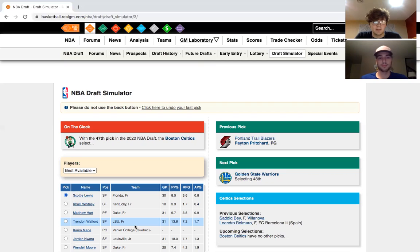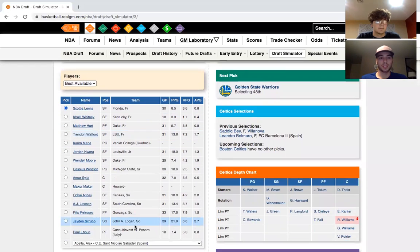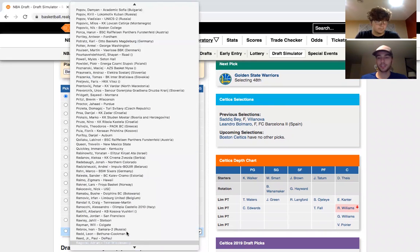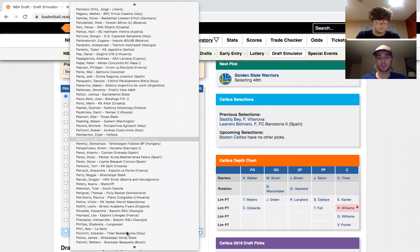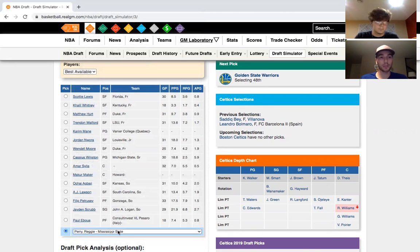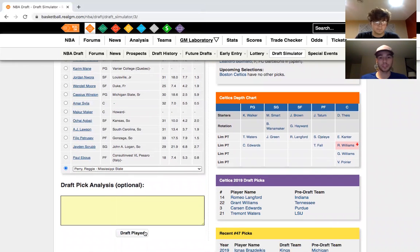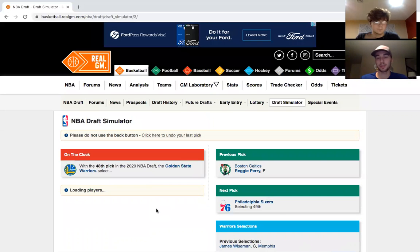At this point, we've had them go with Sadiq Bey, forward out of Villanova. Where do you see the Celtics going? Yeah, so I think the Celtics are going to pick up another forward here. They're going to go Reggie Perry from Mississippi State. Mississippi State had a pretty good year at producing players. Obviously, Woodard was selected earlier. Now Reggie Perry, who's another pretty big, broad-shouldered forward, is going to come into the fold, and he's going to be nothing more really than a depth piece for them.